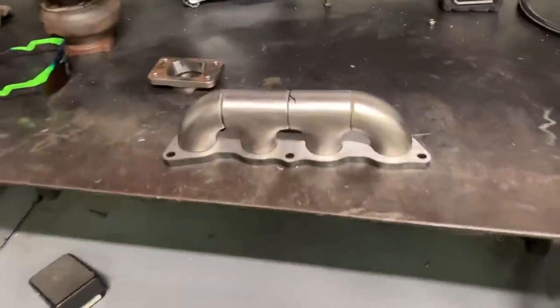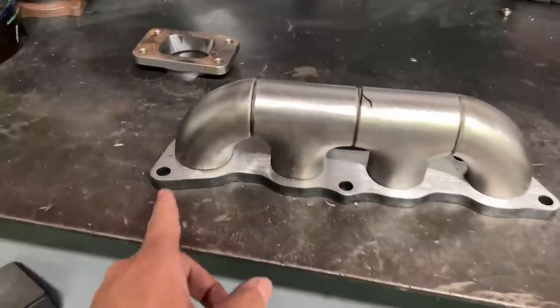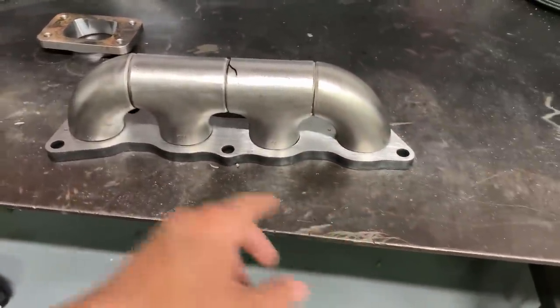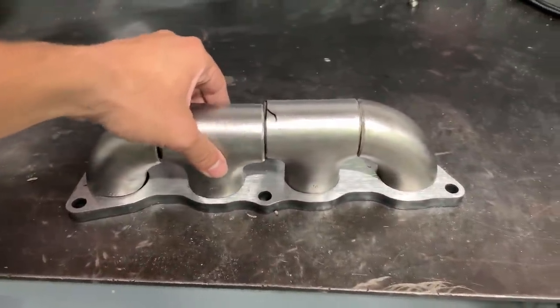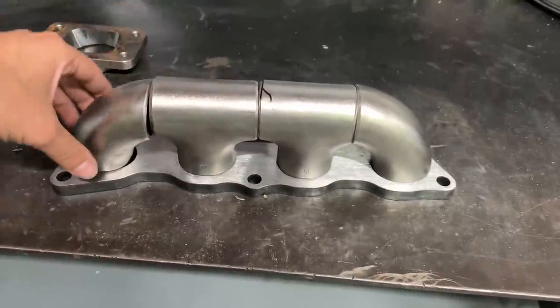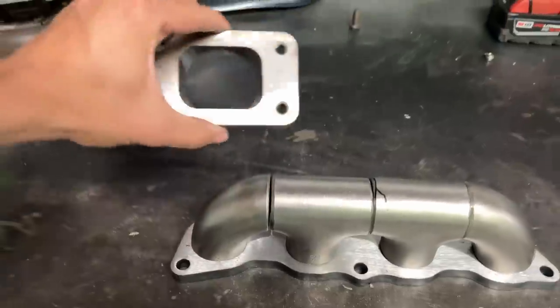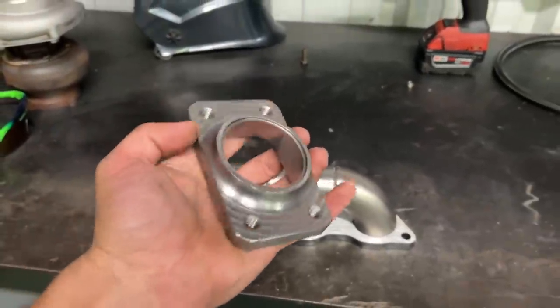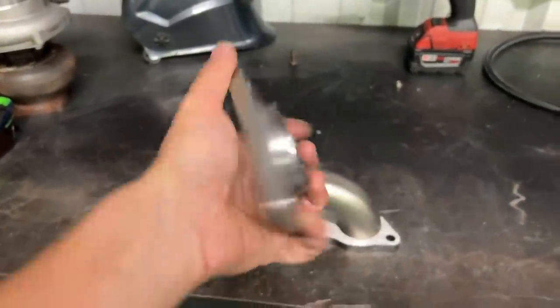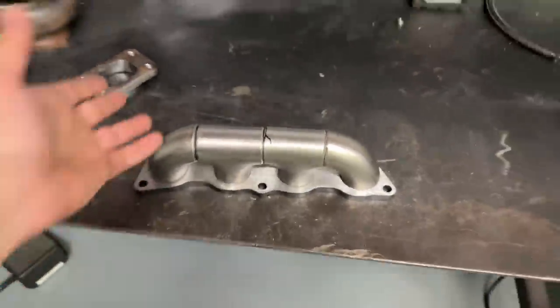But if you look right here, we got ourselves a nice, simple log manifold. So this is just a K-series exhaust flange. We got some Schedule 10 T's right here, Schedule 10 90s. And I got all these guys cut to fit nicely on that flange there. And we are going to be adding an extension to this T3 flange. This is a nice billet piece from Shipbox Supply. So that guy will be welding on like so. We'll add our wastegate, and we'll be good to go, guys.